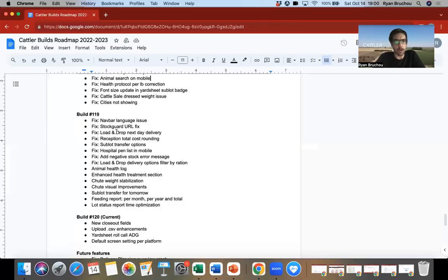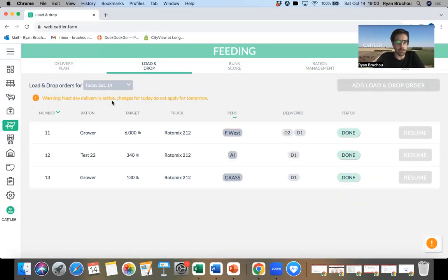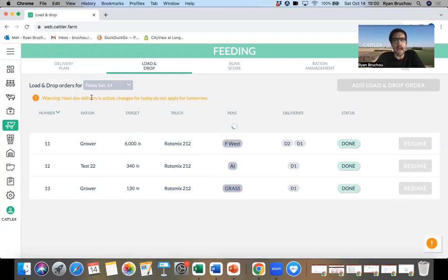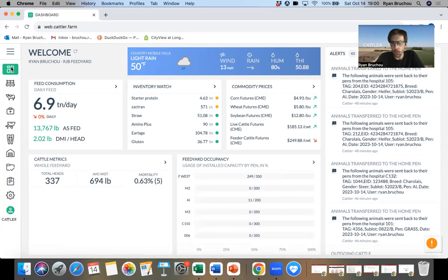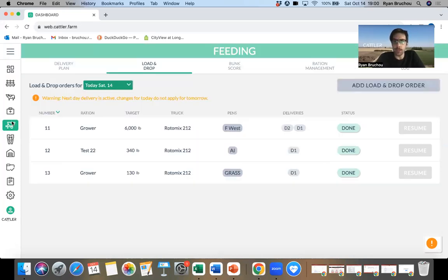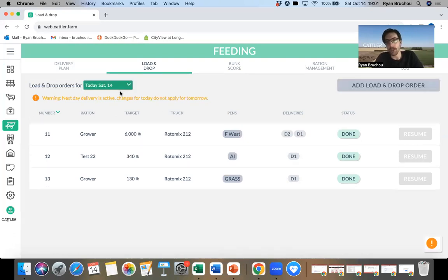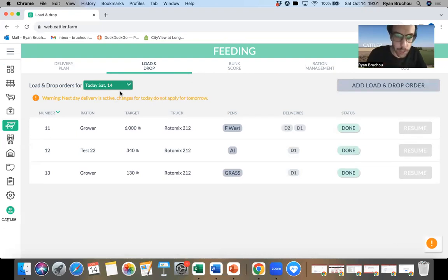Second, one of these issues that I think is pretty important is the load and drop next day delivery. What was happening on the feeding section was that if you activated next day delivery, whenever you made a change on the next day delivery and you went back, it would bring you back to today, Saturday, instead of tomorrow, Sunday. That going back and forth was something that we'd heard and we fixed already. That was one of them.